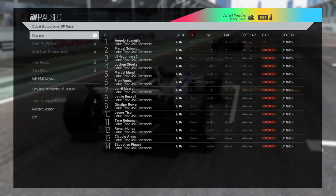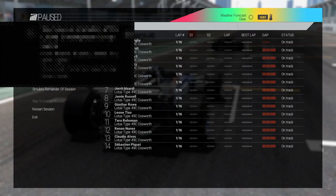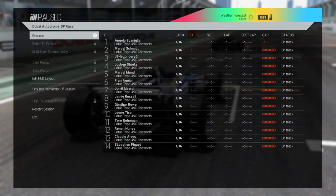So we have Alan Gallagher in the lead, Marcel in second, third JB, fourth Lochen, I think that's how you say it. Fifth, Marcel. Sixth, Fran. Eighth, Jewett. Ninth, Gunther. Tenth, Lahn. 11th, Taro. 12th, Renan. Claudio, 13th, and Sebastian, 14th here.